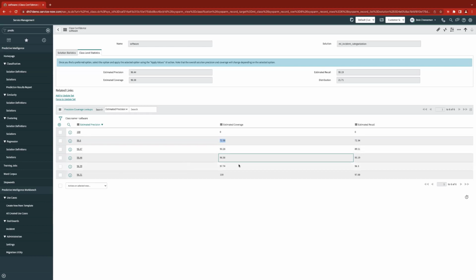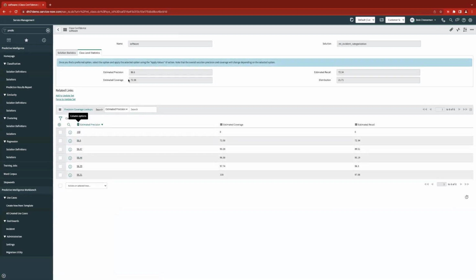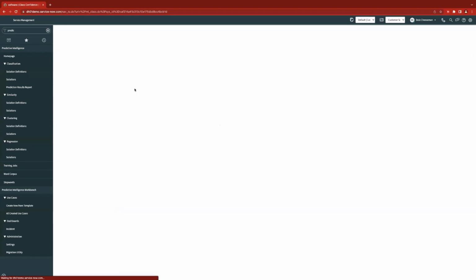So what this does is by changing that model, and you can just change it by checking the box and a click apply the value. Once you apply the value, it gives you a bit of a heads up to say you're changing it. You click OK. Once you've done that, you'll then see that you're now at 96.6% with a coverage.